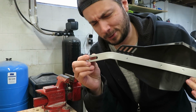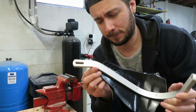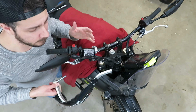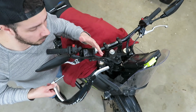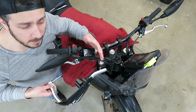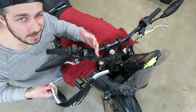I've had people kind of cringe, I think, when they see me do this, and obviously you don't want to be bending this back and forth a whole bunch of times. I don't know, I'm just really not all that worried about it. I think it'll be okay. After a few tweaks, I'm feeling pretty good about how this all lines up with the bars and the mounts. So basically what I'm going to do now is just attach everything, leave everything a bit loose, and then just jostle all around until it looks like it's in a good spot.